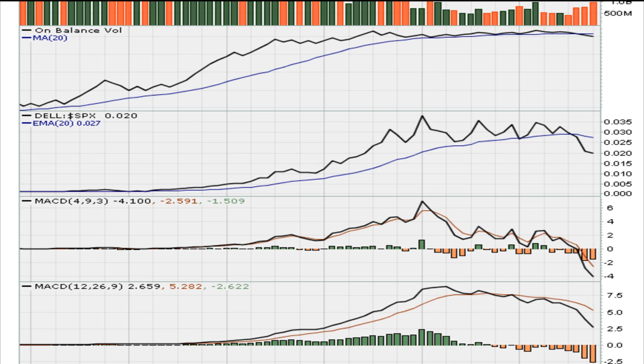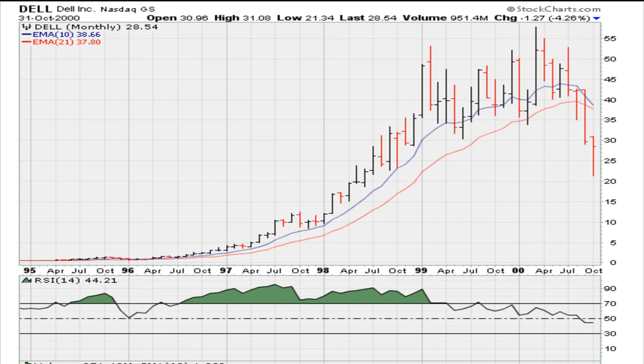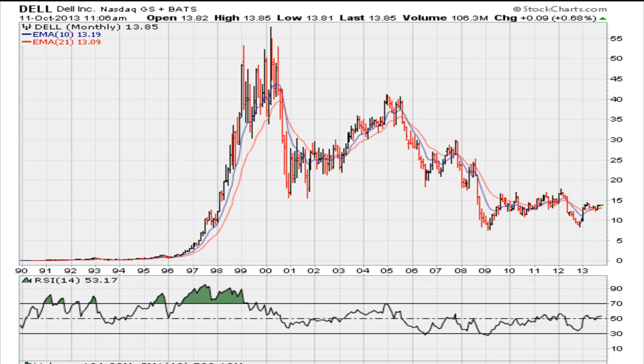And of course the MACDs met the minimum requirements in 95, 96, making multi-year highs there, multi-year highs there. So everything was in place for this stock to move well. Let's take a look at the next one on the list here.